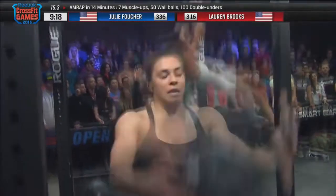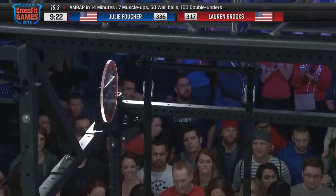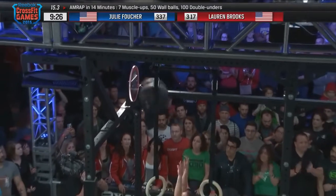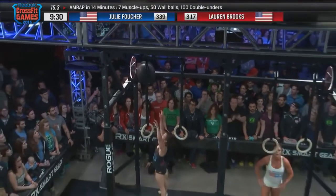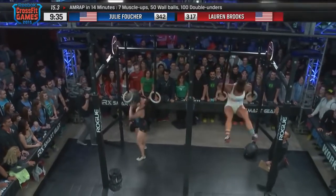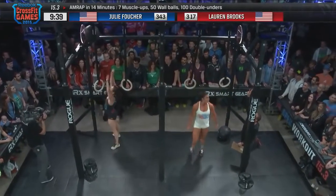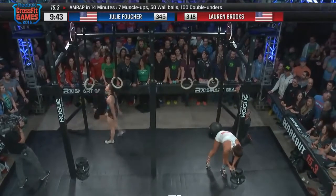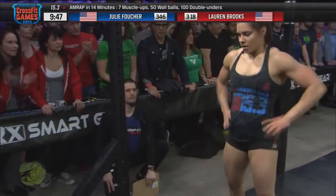They can't take one too lightly, as Foucher is working through but starting to fatigue pretty noticeably on these wall balls. You can just see when an athlete like Julie's breathing that hard, I'm feeling bad for myself and for you, Brandon, doing this workout later on this week. This is going to be one that hurts. So we're starting to see singles from Brooks once again on the rings. Foucher is breaking these up into sets of 5 to 10 on the wall balls. Some different rest periods now that we're starting to see.